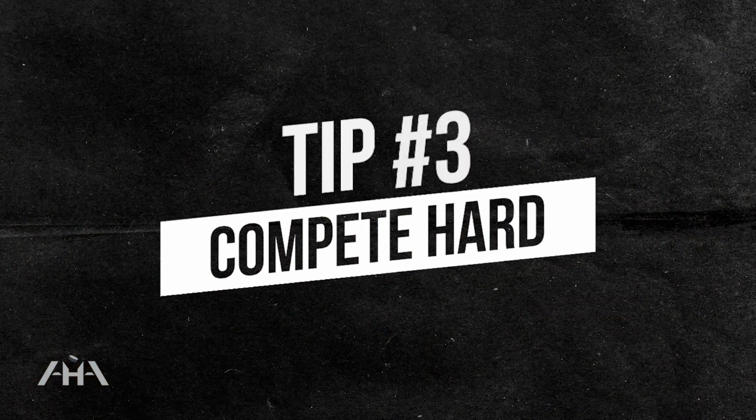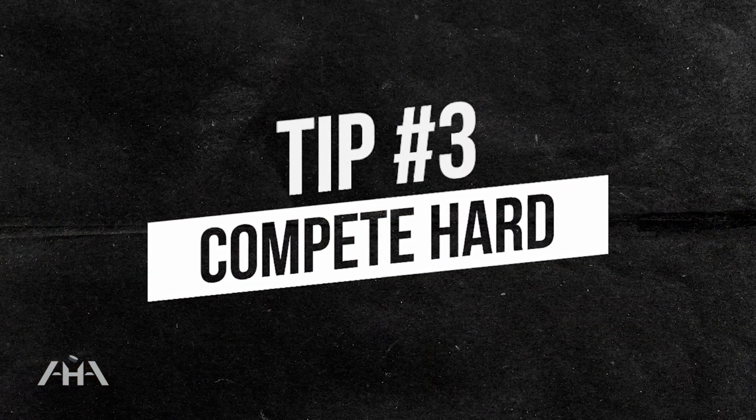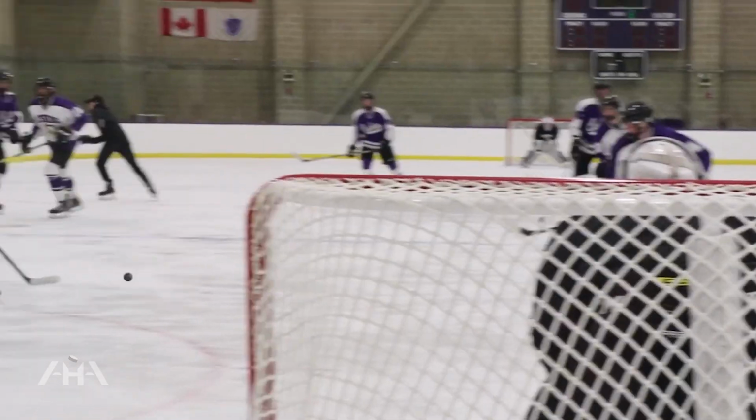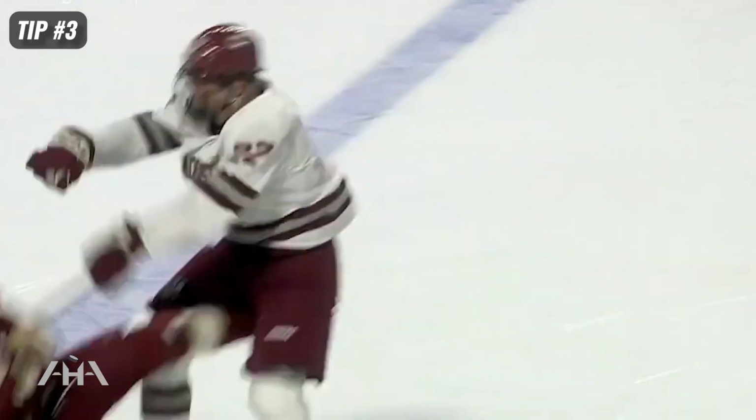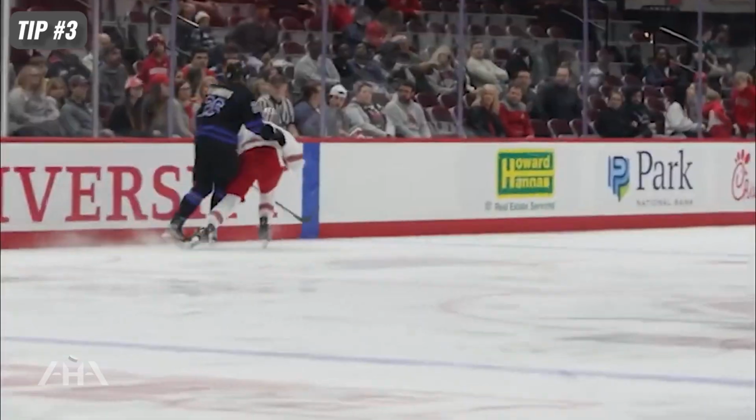Tip number 3 here, that is to compete hard, okay? Having a hard compete level really makes you stand out. Trust me when I say this, it's something that every coach, every scout, everybody looks for, and it's something that jumps out at your eye. When guys are just doing the spring, summer stuff, doing some toe drags, if you're going there hitting guys, winning puck battles, competing hard, pushing that extra step, doing that extra back check, all that really gets noticed. And that doesn't mean to go and kill guys every shift. That's not what coaches are necessarily looking for, but it's somebody who's really competing, really giving their heart and soul into it. So really, really important.